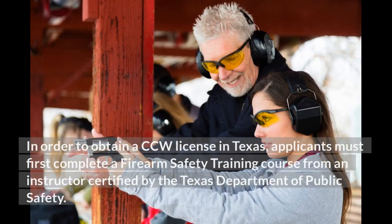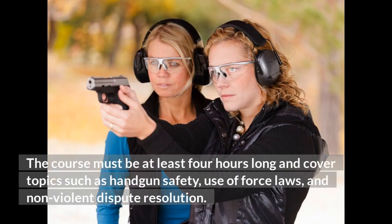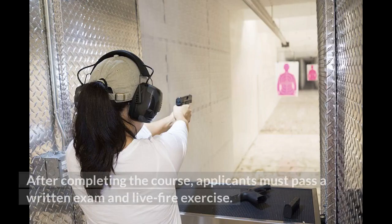In order to obtain a CCW license in Texas, applicants must first complete a firearm safety training course from an instructor certified by the Texas Department of Public Safety. The course must be at least 4 hours long and cover topics such as handgun safety, use of force laws, and nonviolent dispute resolution. After completing the course, applicants must pass a written exam and live-fire exercise.